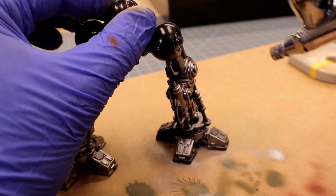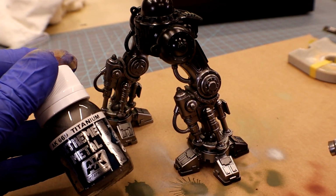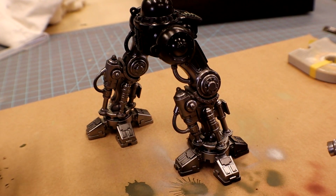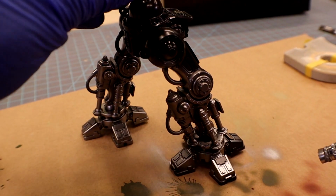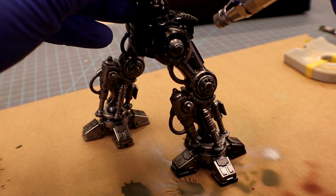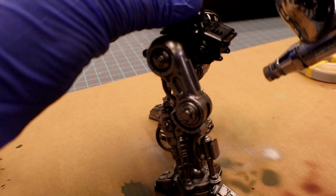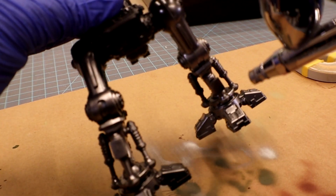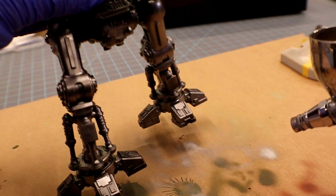And then what I'm going to do is I'll come back with titanium just to touch up some of these areas, and that'll be like my base for the machine part of the build. I keep calling it the machine part, right? But that's really what all this is right here. So anyway, yeah, pressing on.